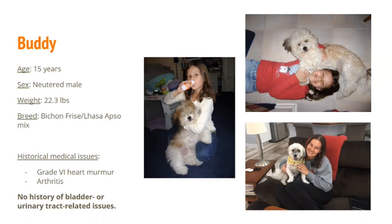He is a neutered male. His weight is about 22.3 pounds last time we checked, and his breed is a Bichon Frise Lhasa Apso mix. He's very cute, very, very, very fluffy. And some historical medical issues: he does have a grade 6 heart murmur.